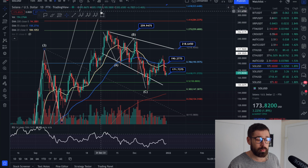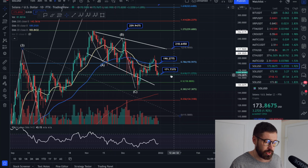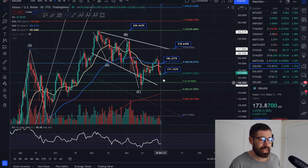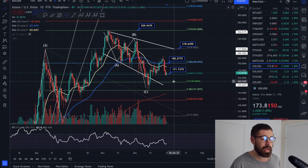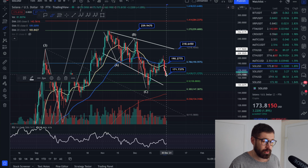So let's jump over to the daily, guys. We're holding the golden ratio, which is a bullish signal, guys, at 171, the 0.618. We have fallen back underneath the EMAs, bit of a fake out here. We had a rising wedge and we just fell out of it. We lost the EMAs as support, so it would be crucial for us to get back above them, see some sort of reversal pattern like that double bottom that I had just mentioned, and break back out to the upside.